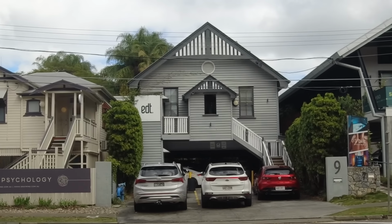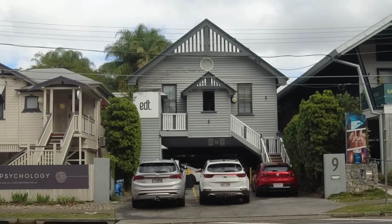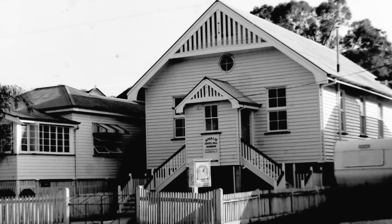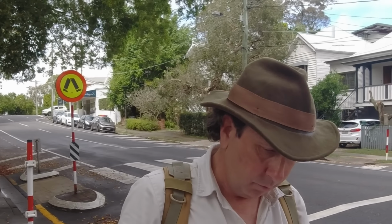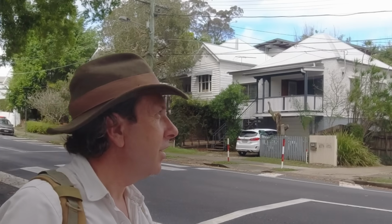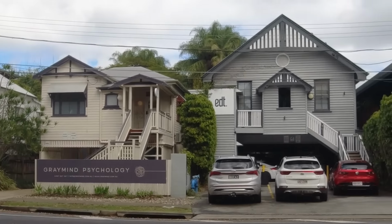This is the former Gospel Hall at Rosalie. I'm hoping Rob knows something about it because I don't. I hope I know something about it too because I can't find my notes on it. Yeah, so let's just make something up. Oh, 1922. Okay. 1922, that's all I got. Okay.